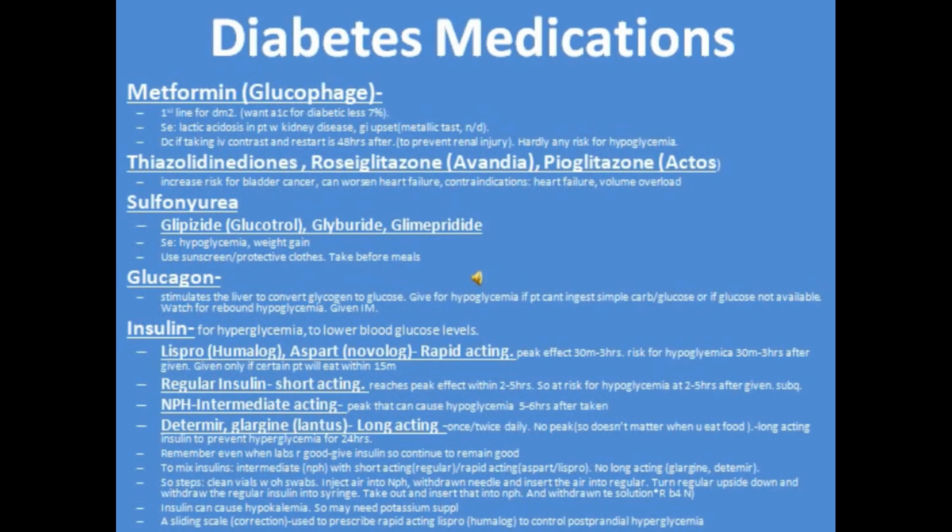The next one, which we probably all know, is insulin, which lowers the blood glucose levels. There are different types. So there are 4 different categories. The first one is rapid acting. They work right away. So this includes Lispro, which is Humalog, Aspart, which is Novolog. When it says rapid acting, it means that its peak effect occurs at 30 minutes to 3 hours after. So between that time, you want to watch for hypoglycemia, because that's when it's lowering the blood glucose peak effect.